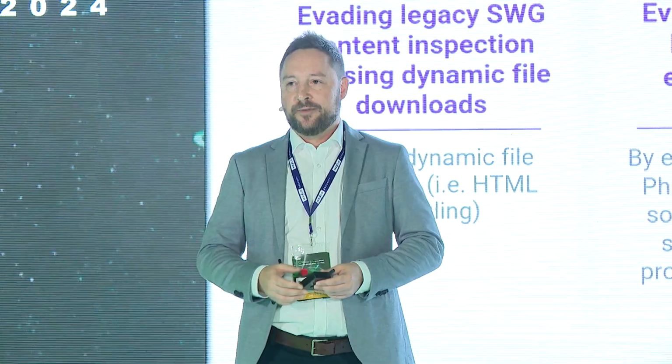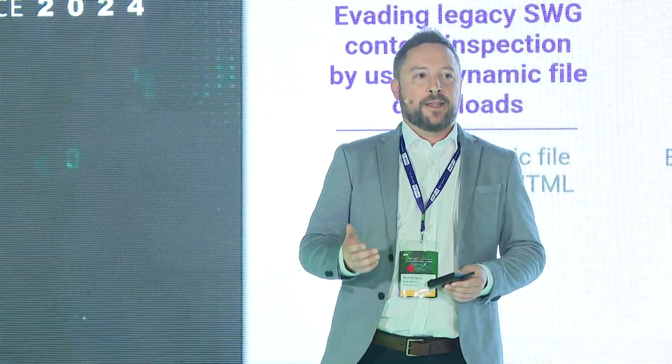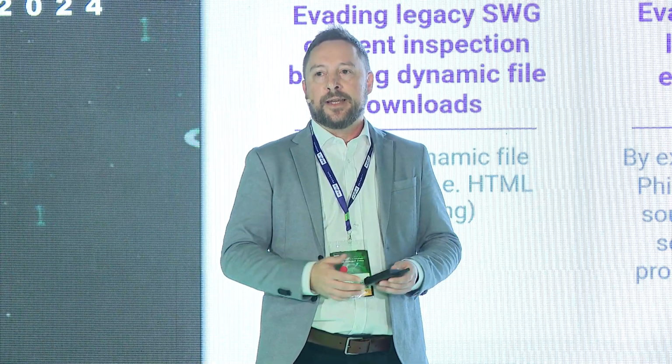This is probably the most sophisticated one. It's essentially something called HTML smuggling. There's a ton of information and blogs about it. It's widely used in red teaming or attack simulation. It's widely used in attacks out there as well.